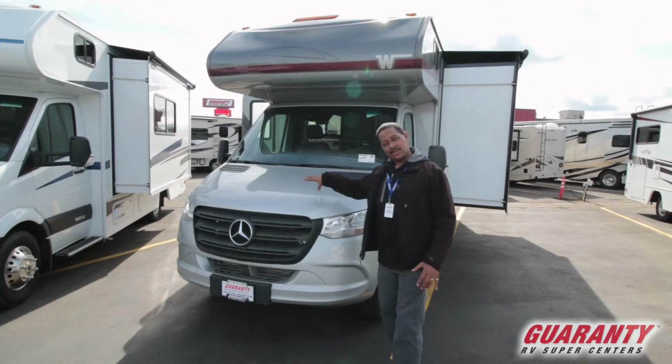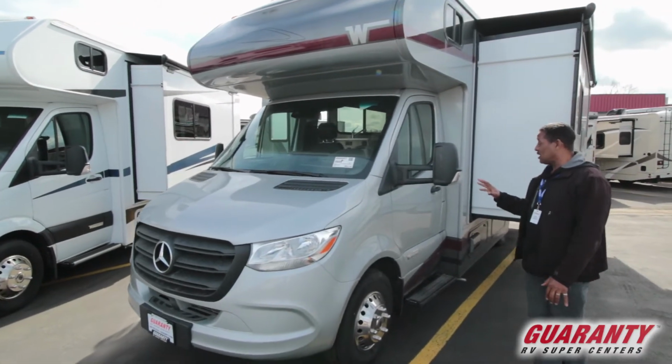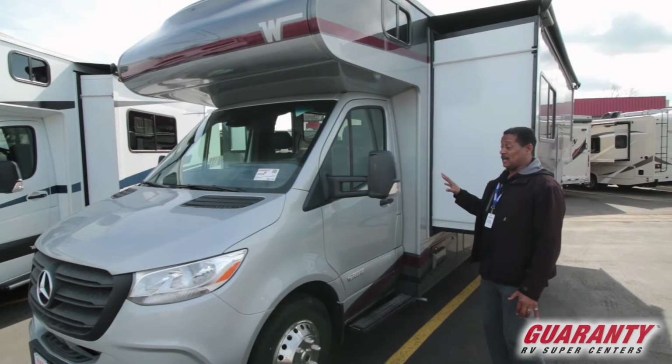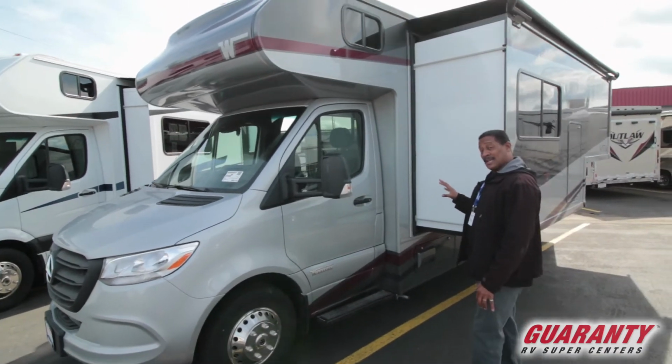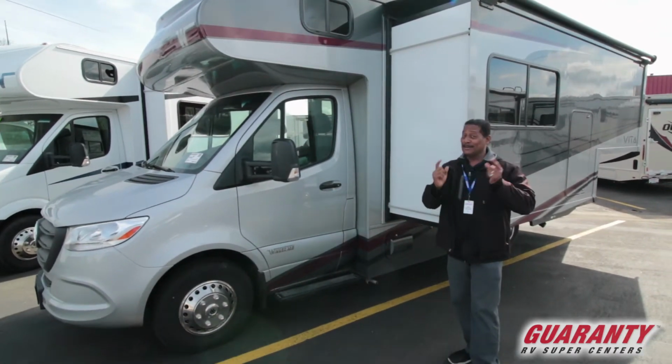Okay, first of all, you got your Mercedes chassis, which is always good. Mercedes makes an outstanding chassis. Winnebago makes an outstanding product. You will not be disappointed if you were to get this coach. And when I tell you the price, I always say it, feeding frenzy.